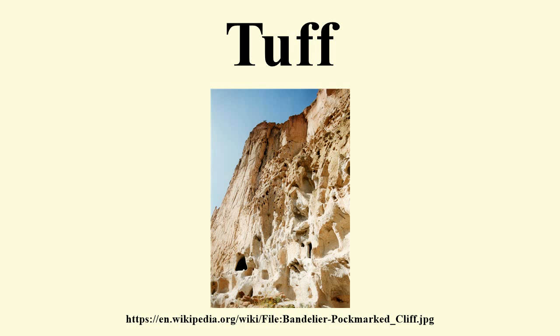Tuff is a relatively soft rock, so it has been used for construction since ancient times. Since it is common in Italy, the Romans used it often for construction. The Rapa Nui people used it to make most of the Moai statues in Easter Island. Tuff can be classified as either sedimentary or igneous rocks. They are usually studied in the context of igneous petrology, although they are sometimes described using sedimentological terms.